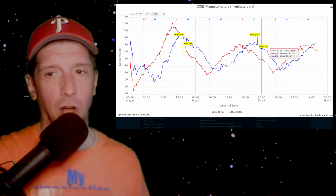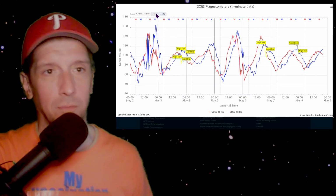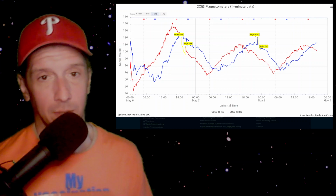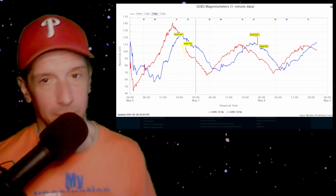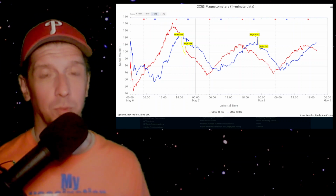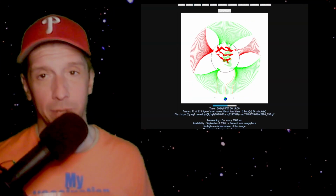GOES magnetometers are calm. We're seeing fairly smooth curves there because no geomagnetic storms have struck recently, but they're coming. And one of them might be a major one. It is quite directly headed toward Earth. Again, we'll get to that in a moment.